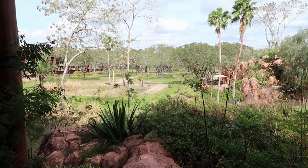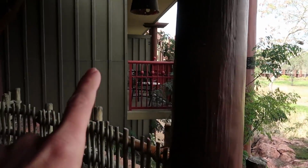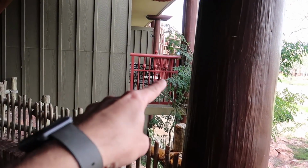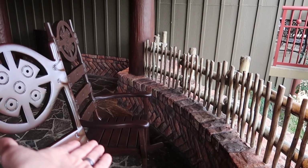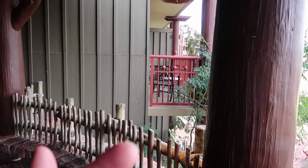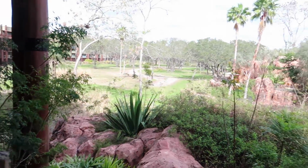The only thing that I think is kind of a little bit strange is that there is a guest room right there with a balcony right there. So they would go out on their balcony and they'd be looking at these people. No privacy. You can see they've got privacy from the room next to them, but not on this side. I don't understand why. All right, let's head down to the Savannah Overlook out here.